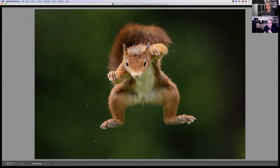As with everything. So I certainly don't want to shoot below 1/1600th of a second, but I would like to get 2,500th of a second wherever I can, because they literally are moving so quick.